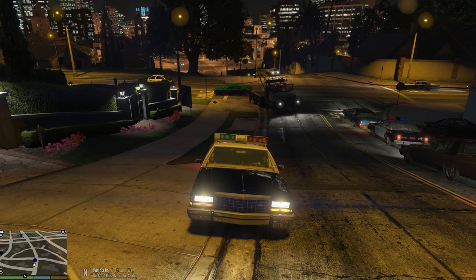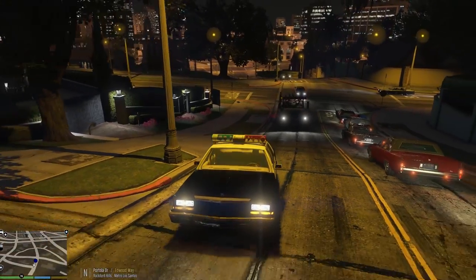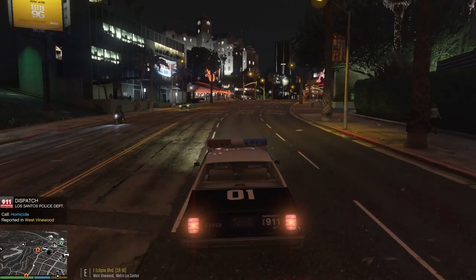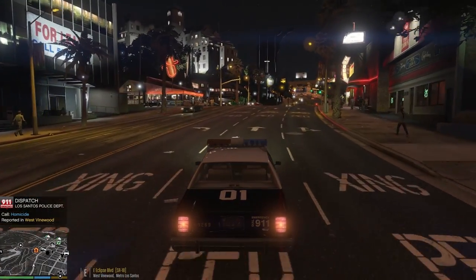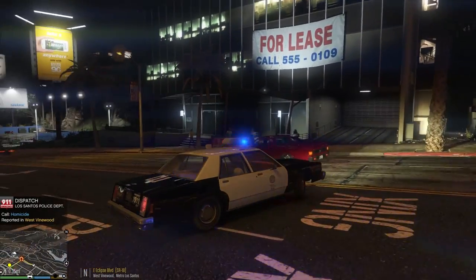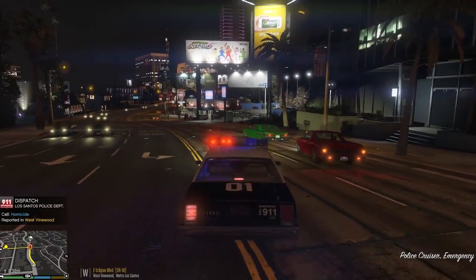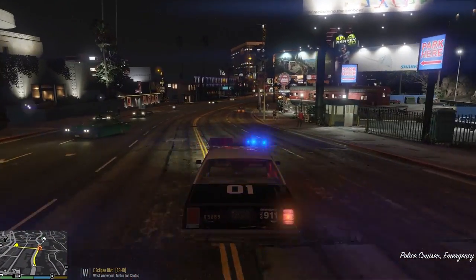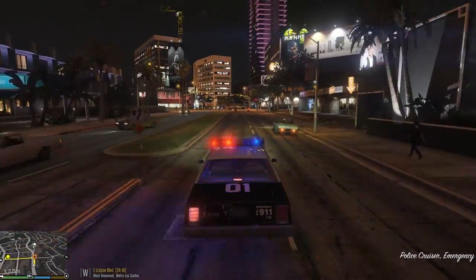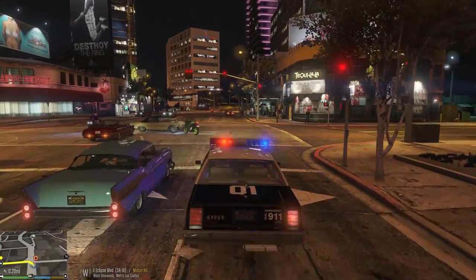Code 4 and 10-8. In the Vinewood area. Okay, 187. All right. West Vinewood. We'll take that call. I'm going to flip around this way. It is in the West Vinewood area. Lincoln 18. Officers on scene. Response code 2. We're going to be code 2 high since it is a homicide. So we will clear our intersections and try to get down to the scene as soon as we can.